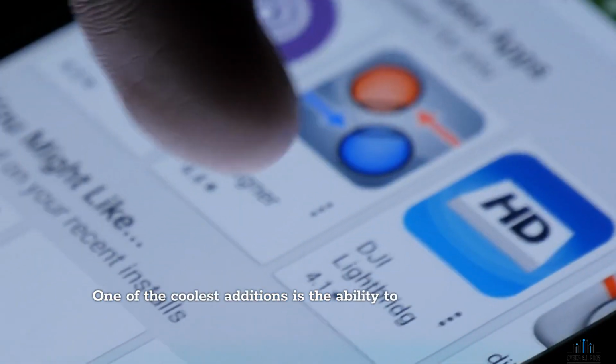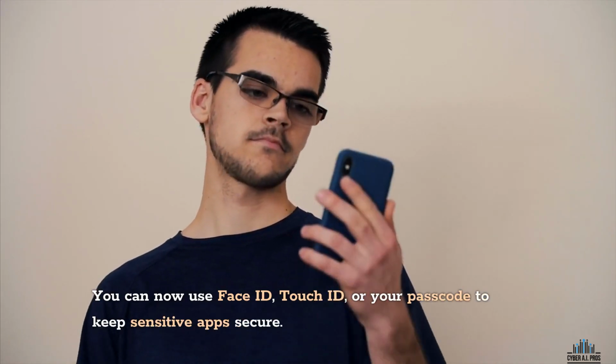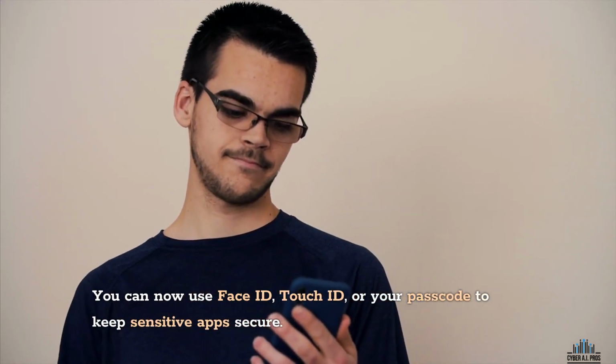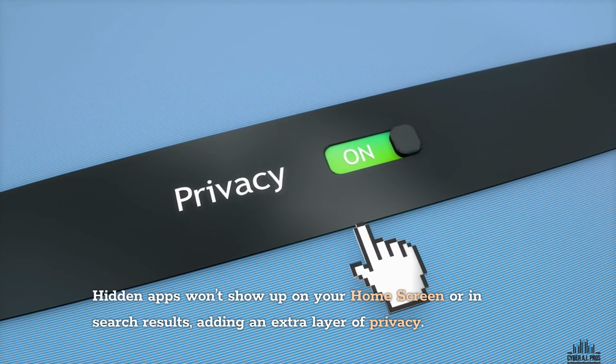One of the coolest additions is the ability to lock and hide apps. You can now use Face ID, Touch ID, or your passcode to keep sensitive apps secure. Hidden apps won't show up on your home screen or in search results, adding an extra layer of privacy.